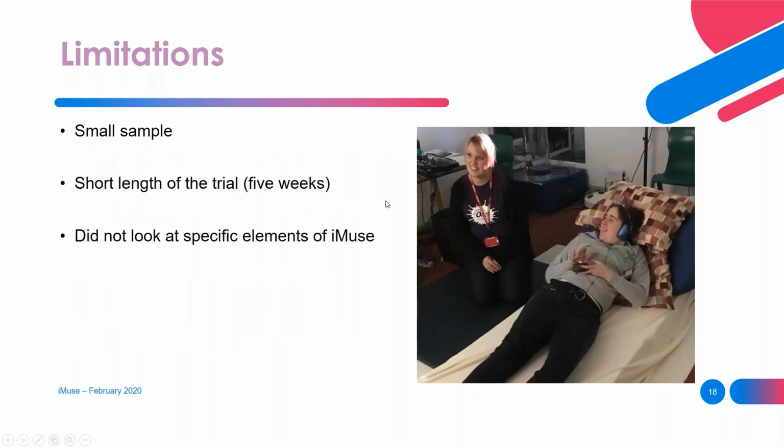So as I alluded to earlier, there are some limitations to my study in that it was only a small sample and also a short length of time. And also that I didn't look at the different specific and individual elements of iMuse on their own. I looked at it all together. So it could be that the part of the intervention that was having the biggest effect was the mattress, but I wouldn't know that because I looked at all the elements together rather than looking specifically at the mattress and then the visual element and then the sound.